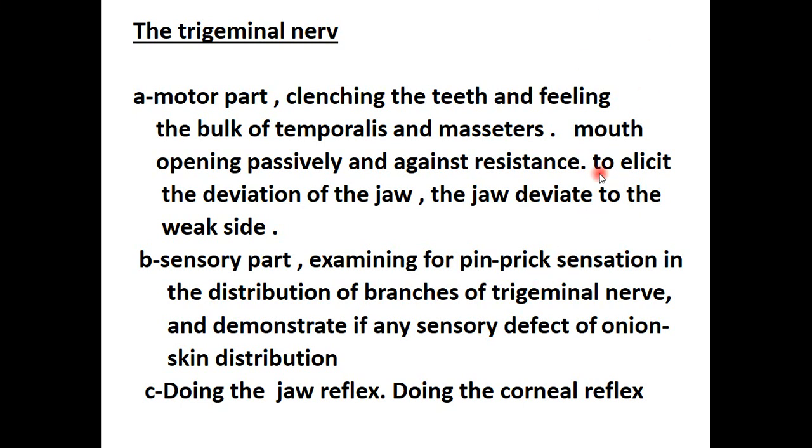Now we are examining the trigeminal nerve, the fifth cranial nerve. It has three branches: the ophthalmic, the maxillary, and the mandibular division. Most of the cranial nerves might have a motor part and a sensory part, and sometimes also contain sympathetic or parasympathetic fibers. The motor part of the trigeminal nerve supplies the masseter muscles and the temporalis muscle.